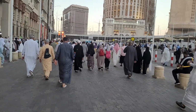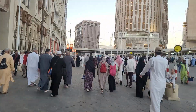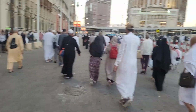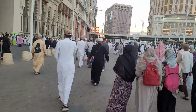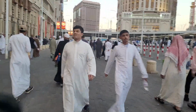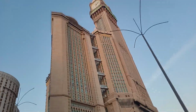Almost 7 minutes since we're walking. I can walk faster than this. This is not my fastest walking speed, but I'm not walking slowly. Just to give you an idea, if you're walking at a normal pace, how long it's going to take from the hotels I mentioned to Masjid Al Haram. Now we are very close to the clock tower.